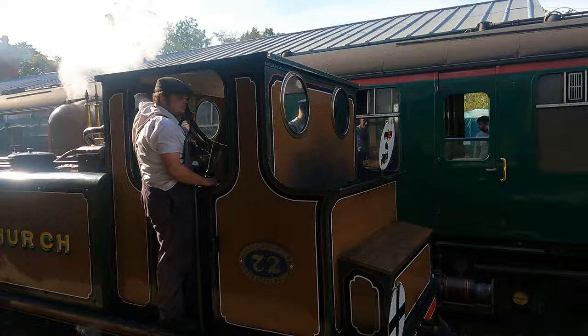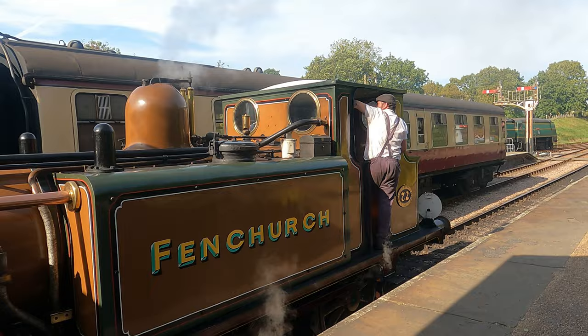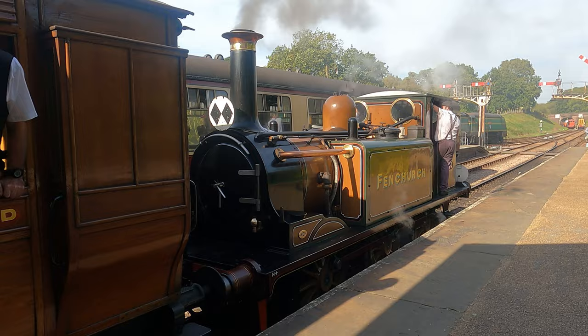Now then, this is a delightful set approaching here. Not only is it a joy to see little Fenchurch out on the tracks today, I also like the next set of really old carriages too.